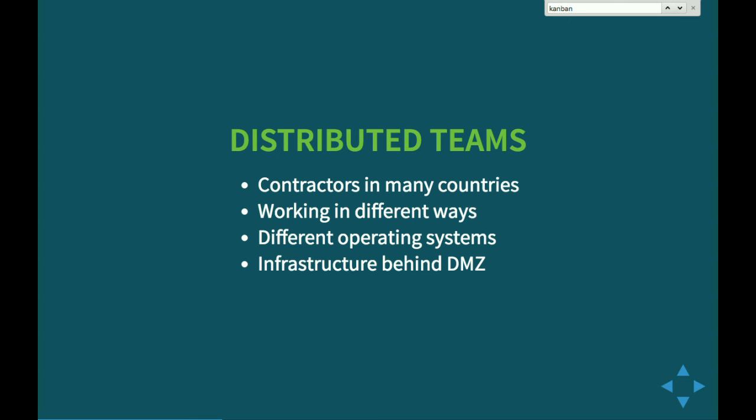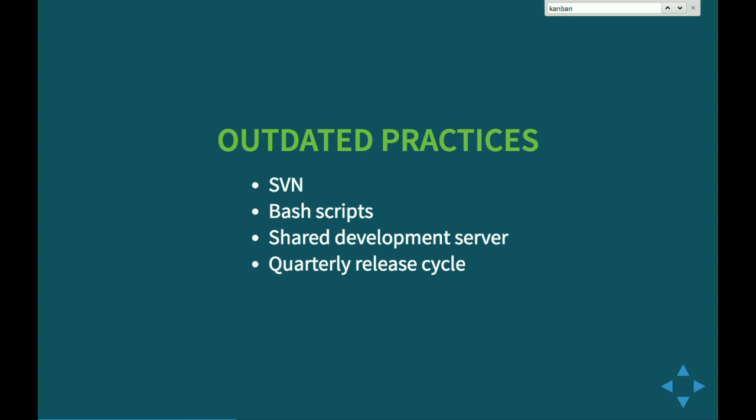Also, they were using outdated practices. They were using SVN, yes. A lot of people are still using SVN, but it blocked them from having better agility. And they were using bash scripts to deploy the application, to install the application locally. It was very hard to maintain. And they were using internally a shared development server. So they connected through SSH to this server to work, and contractors were using their own laptops. And the worst practice was that they were releasing only once every 3 months. So the size of the change was really huge.